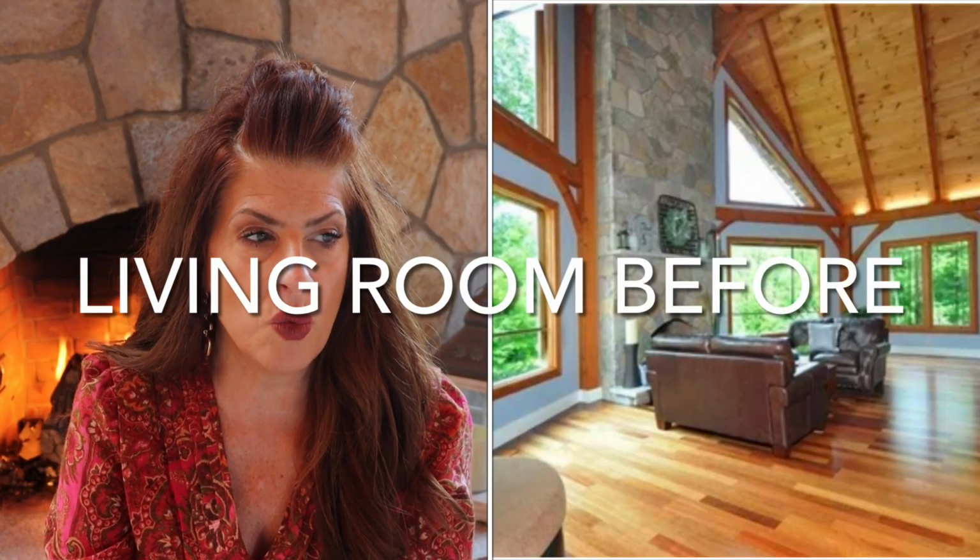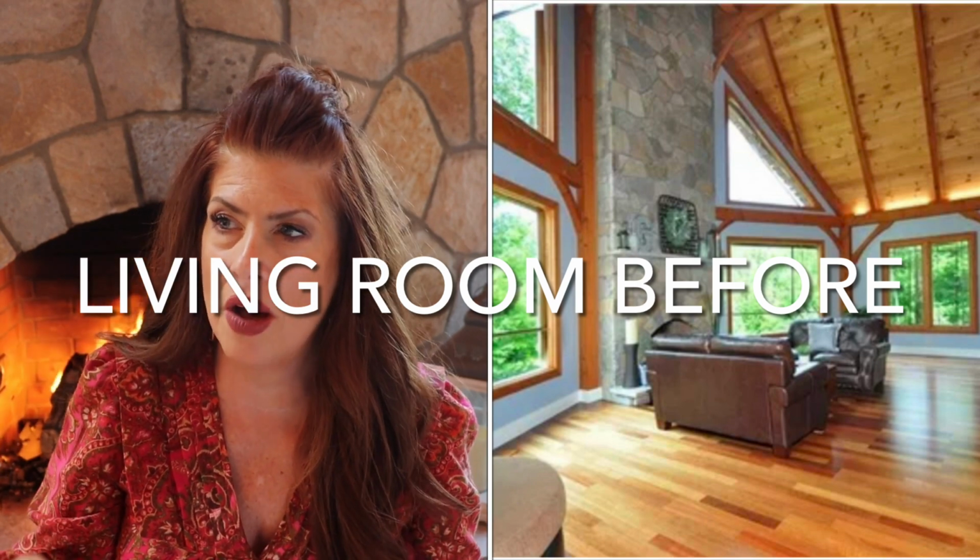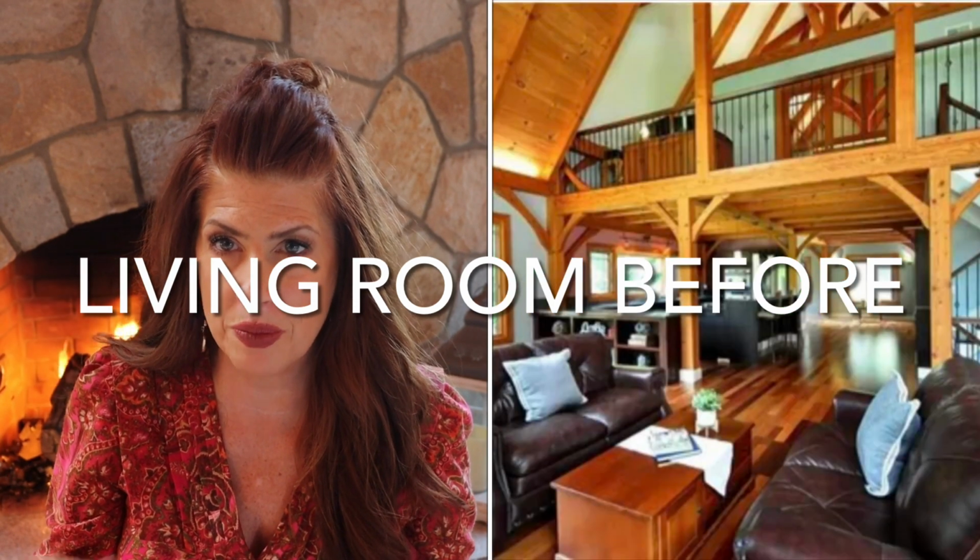In this main area, so the living room, kitchen, and dining room, they are an open floor plan, and they were all different colors of paint. So I will show you some pictures. I'm just gonna flash through here. And what I wanted was for the wood to shine. The wood is what makes this home special to me.